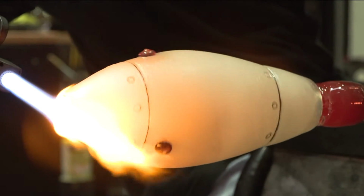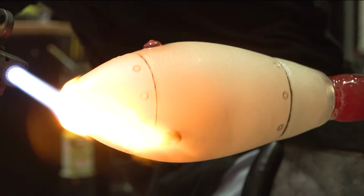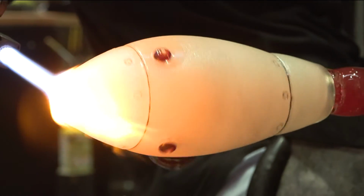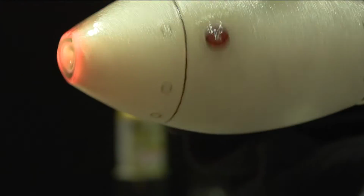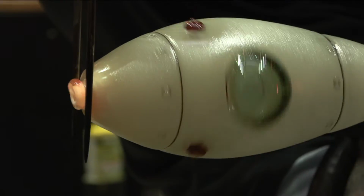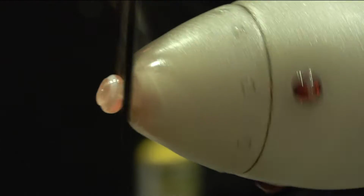This piece was made using a mold. This is one of those made line pieces that we do sell in the shop. So we'll put the glass into that mold pretty early on in the process. And when we inflate, it fills in the ridges. So then the glass takes on the impression of the mold. And as long as we work quickly and efficiently, the texture stays evident in the finished piece.